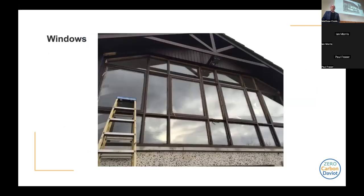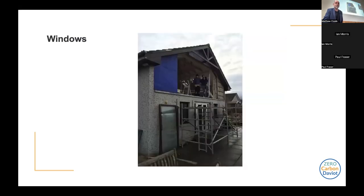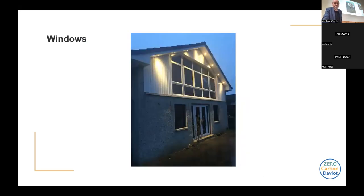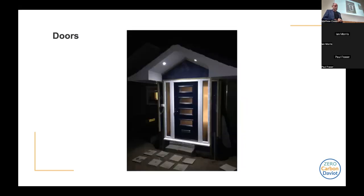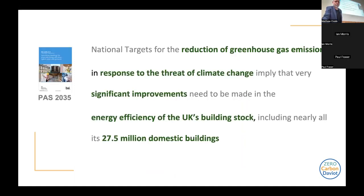So on to windows now. As Matt's gone through, we have lots of issues with windows. This one at the front of our house was rotten, and we really had to do something about it. Trust us, it was the most expensive window, the one that went. So we did everything that Matt said and got ourselves some decent windows. We're double glazed, mind you. If we'd done it again, we probably would have gone for triple glazing, but that certainly sorted it out. Triple glazed front door, though, and again, well sealed all around. And we also did the same for other doors.